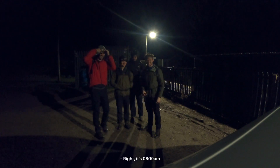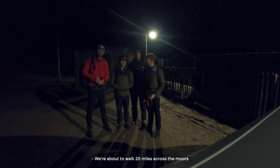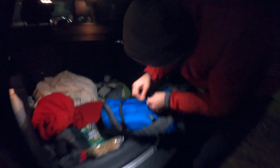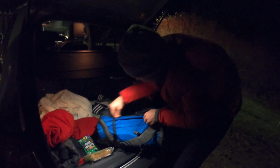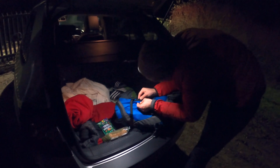Right, it's 6:10 and we're in Kildale station and we're about to walk 20 miles across the moors. You're watching at 6:10? Is that not the time? It's 5 past. Vintage. And Wrenchy's bag is knackered. Is there anything even in it? No. So leave it! Of course there is. I don't think it's happening, Will. We have to go home. You can sit in the car.